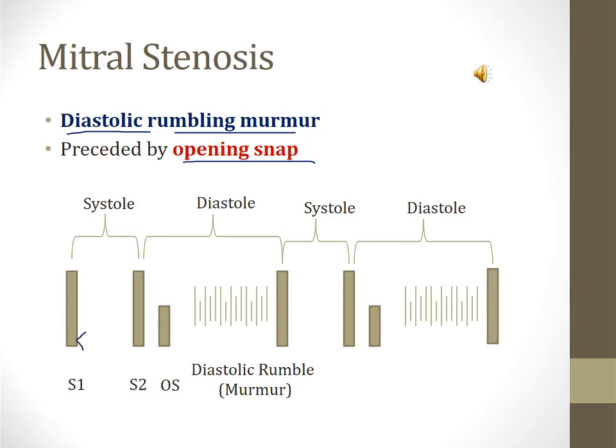So what you're going to hear is the first heart sound followed by a gap, and then you will hear the second heart sound and an opening snap. And after the opening snap, you'll hear that diastolic rumble murmur of mitral stenosis.